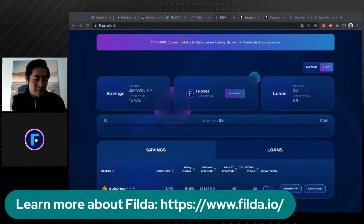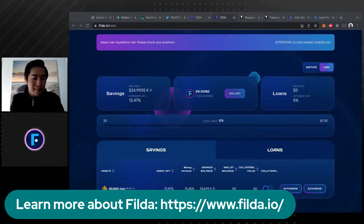We are looking to be bringing out further synthetic assets. We'll also be bringing further single assets, common assets, the deposits as well.